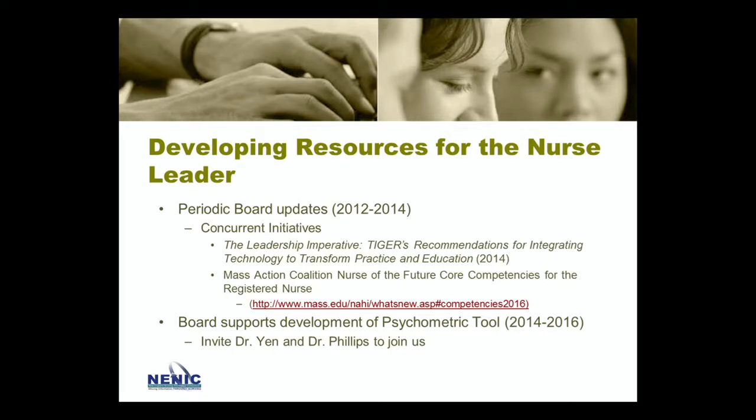And when we went to the board, they were very supportive of really looking at how we could define what we needed from a nursing informatics competency assessment for the nurse leader. And they were also very supportive of moving ahead and developing a psychometrically valid tool.